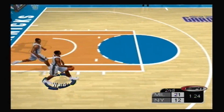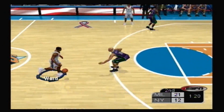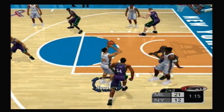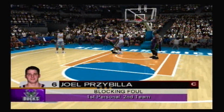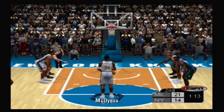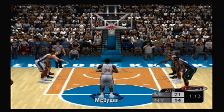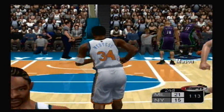Sprewell with the inbound. The Knicks head into the front court. They're 0 out of their last 6 from the floor. McDyess wants the ball. Puts it up. Can't answer back. Defensive foul. That's his first personal foul. Second, team foul. He completes the 3-point play.